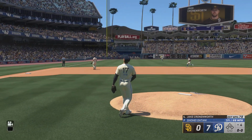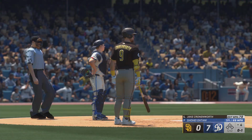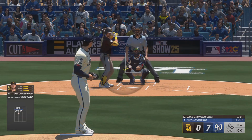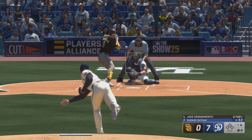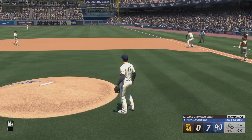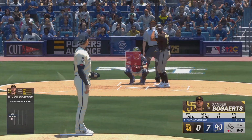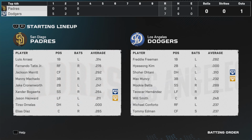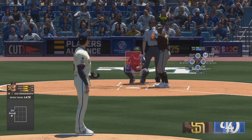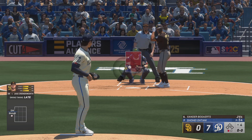Now this is in the air down the line. Nobody can get there, and it's a foul ball. On the ground, right side. And a quick out, number 1. Well, he's doing a nice job of keeping the ball out of the air. Lets the defense work behind him with another ground ball. Good execution.